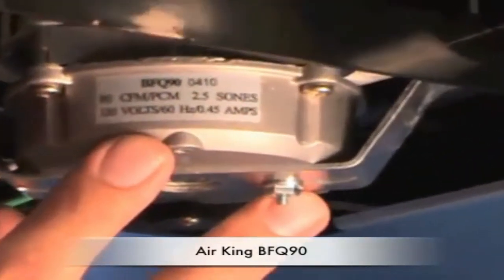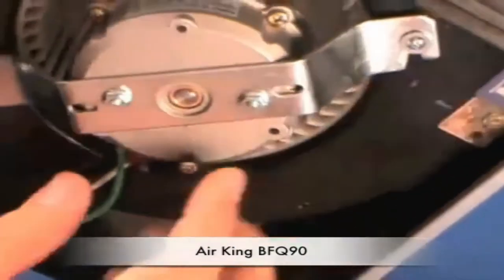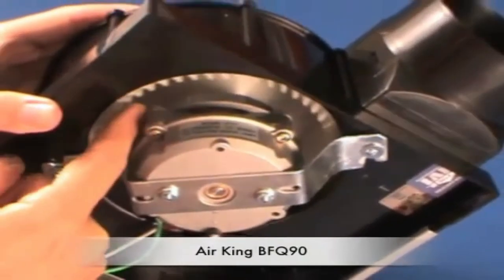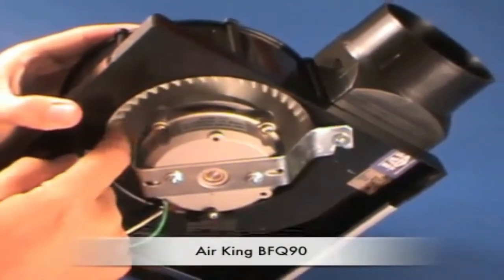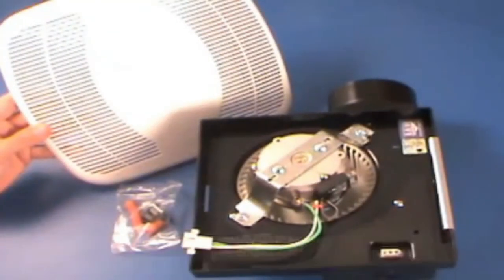Here's some more details on the motor. You can see there 120 volts, 60 hertz at 0.45 amps, so less than half an amp. You can see the fan here with multiple blades on the inside, spins very freely, it's balanced. Just a really high quality product. I think you'll like it a lot.